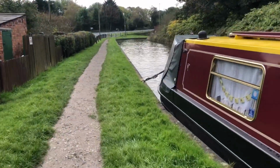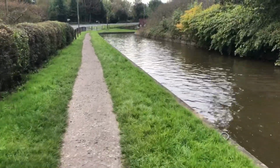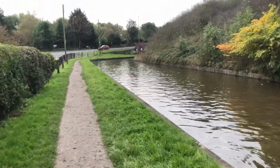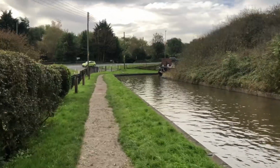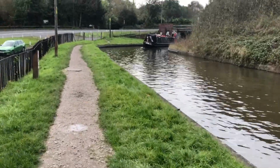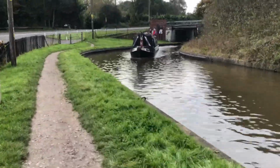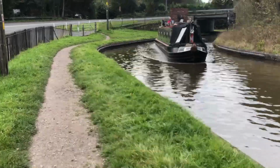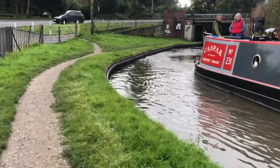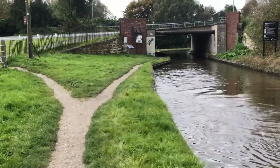Right, I think one of the tunnels is round this corner now. But I might be wrong. It might be just a bridge. Another barge coming round as well. Afternoon. No, it's just a bridge.